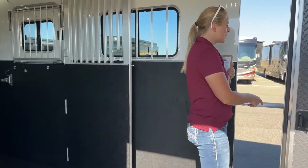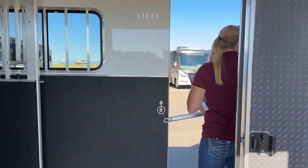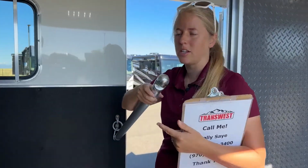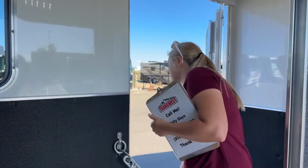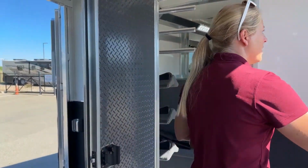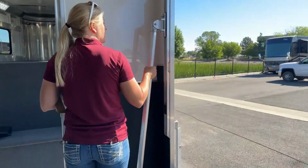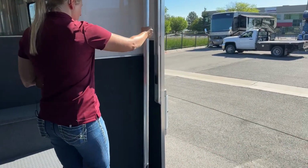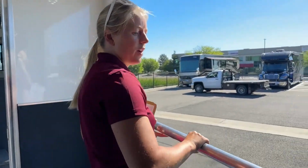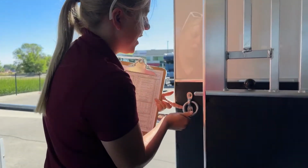Now we've got a nice little escape door on this side. I like the ends on these bars that they have at the chest bar for the escape door here, and then over the side ramp. The side ramp actually is on a slider, so it slides up and down. It's got a nice little hold for it right here, and then you can swing it over and just clip it right into place.